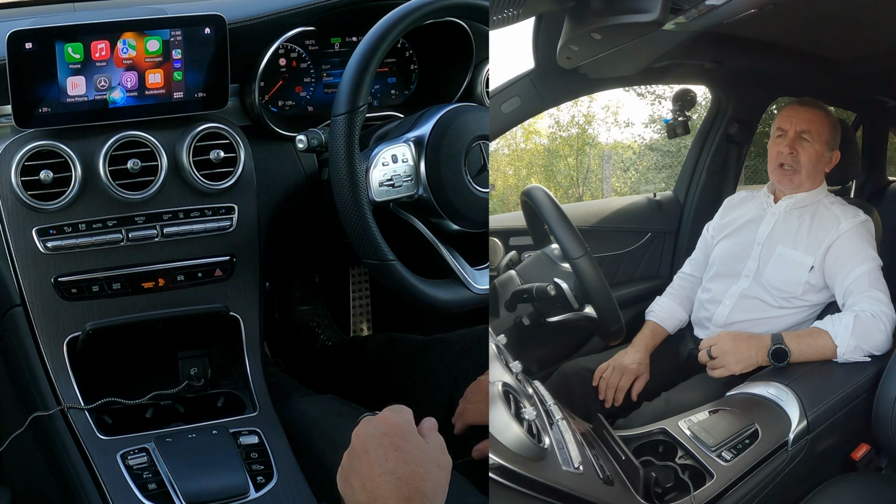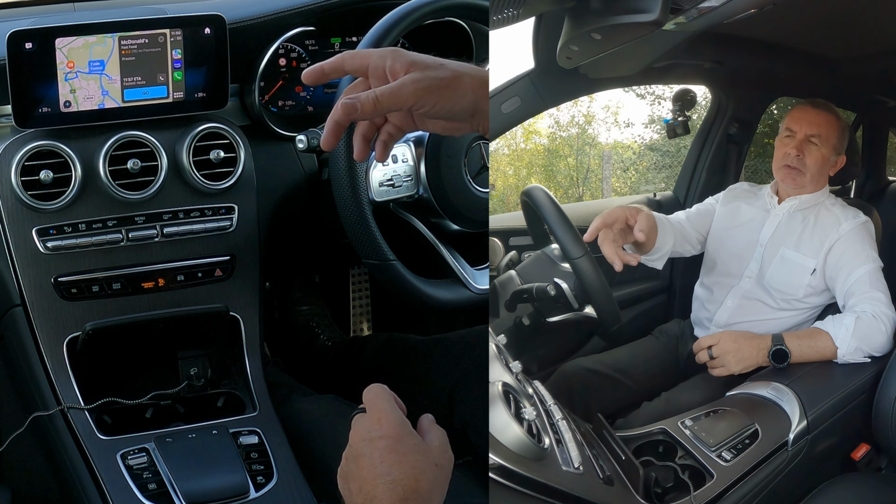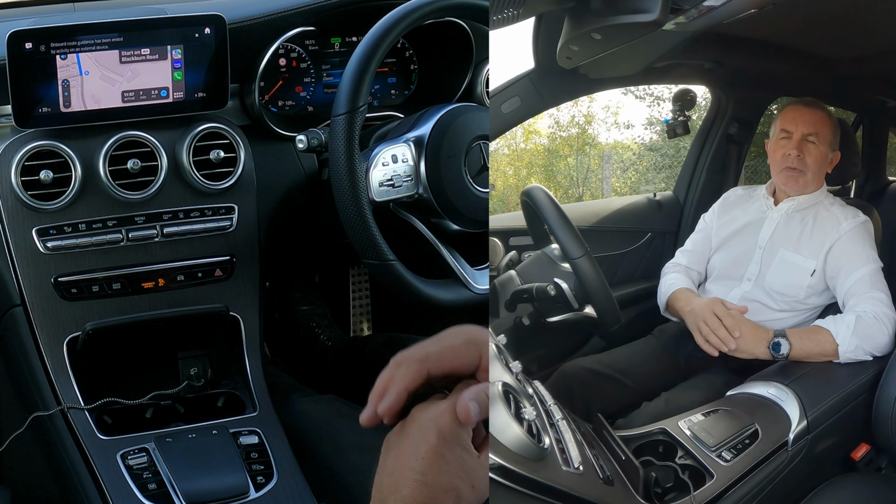Navigate to McDonald's. One moment. One option I see is McDonald's. Is that the one you want? Yes. Getting directions to McDonald's. Starting route to McDonald's.